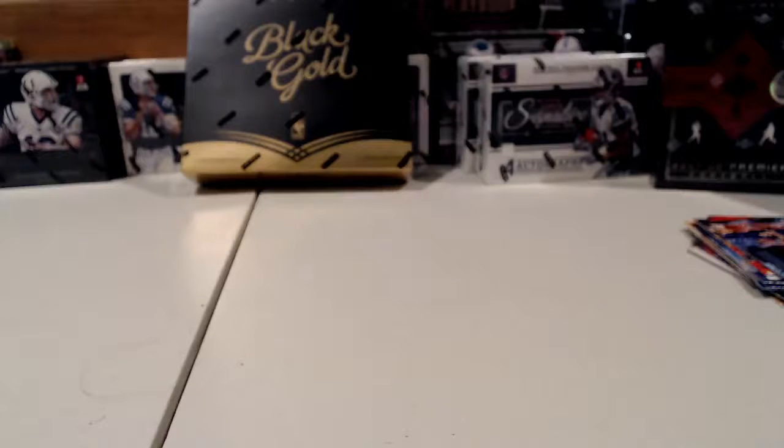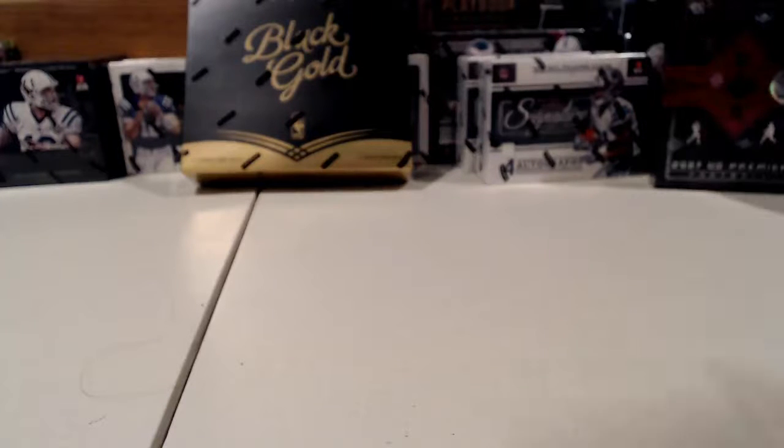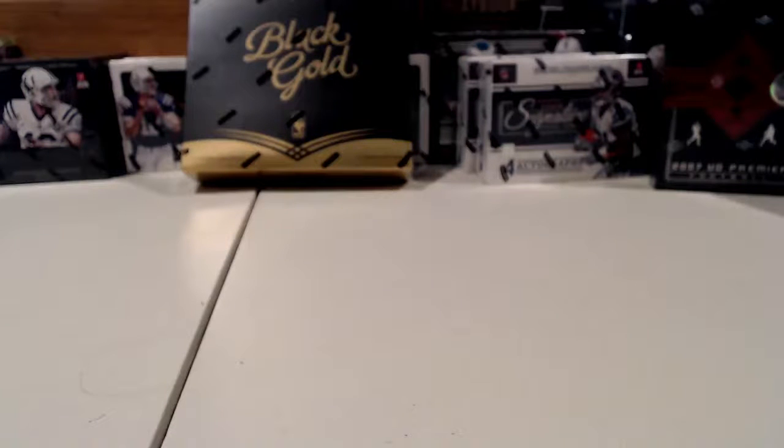And then once I get that done, we will get into that black gold, which I'm kind of excited about because, once again, there's some high dollar stuff in here we can find. Let's just hope we find it tonight, right? That's always the goal.